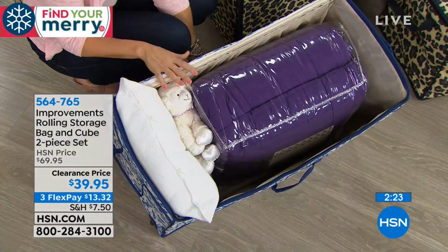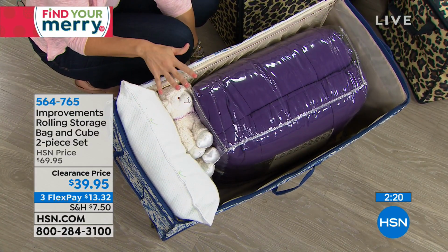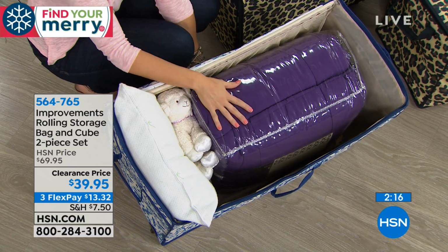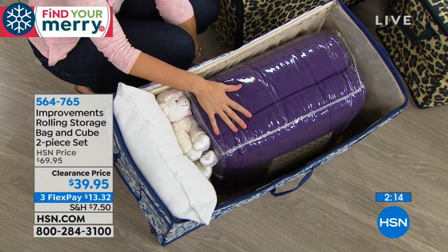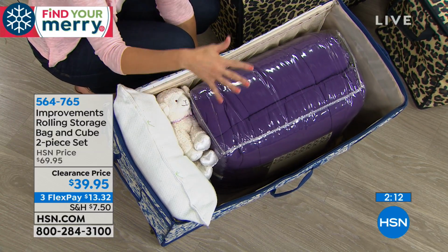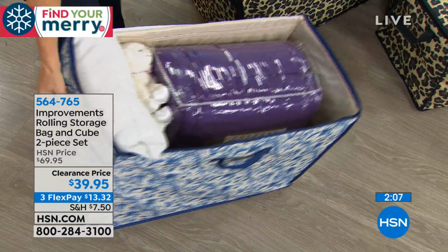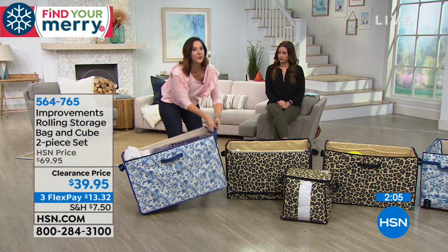You know, a lot of times, maybe you don't have a full guest room. Maybe you have a futon or something like that. You could put this easily inside with everything they need while they're staying at your house. And then once they take it out to use it, they have a little area for their own stuff too. Yeah. They can even wheel it around easily if they want to. I love that it's on wheels.